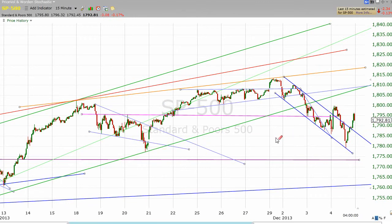And I have to be honest with you, sometimes I keep lines on the chart because when something works, I like to keep a record of it, if you will. So this is what I want to do. I'm going to keep these lines right here. And I think I'll probably keep these. No, I'll get rid of those. I'm going to get rid of this one. And I think everything else is going to stay.